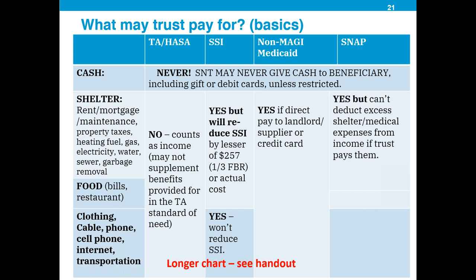Someone is using a trust. Will the trust payment of rent affect their SNAP eligibility? It's fine if the trust pays their rent, but it will affect the amount of food stamps they get, because normally the calculation for how much benefit someone gets deducts excess shelter costs. So if you no longer have excess shelter costs because the trust is paying them, it could reduce the amount of SNAP food stamp benefits the person's getting.